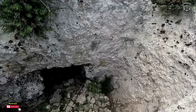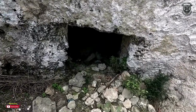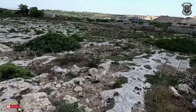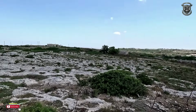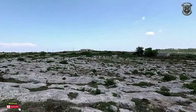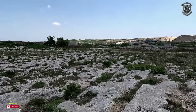Because, I mean, if this is a Punic tomb, then what was the point in having catacombs everywhere? But I digress. The video is not about that. We're talking about these lines all in the ground. And you can see that it goes downhill towards the quarry, which is phenomenal. Absolutely phenomenal.